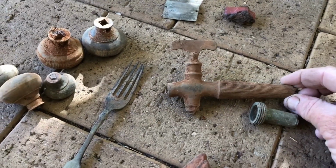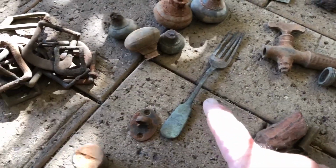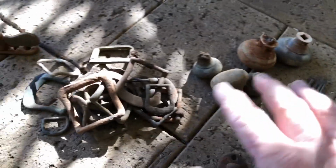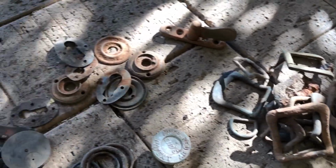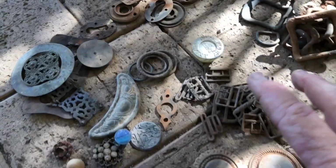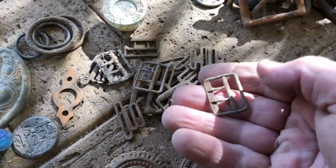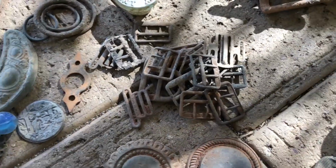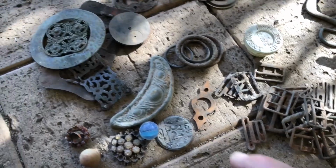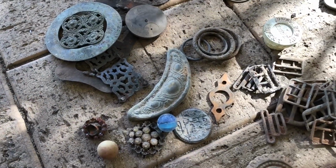Plenty of doorknobs. I've got the one barrel tap, this one's broken. One fork, not too many forks. Horse brass, still get a lot of that. You know, your lock covers, all the general sort of stuff. One thing I did notice, we didn't get a lot of the waistcoat buckles. Still a few, but not as many as we get. Just some random bits of jewellery and old buckle type things.